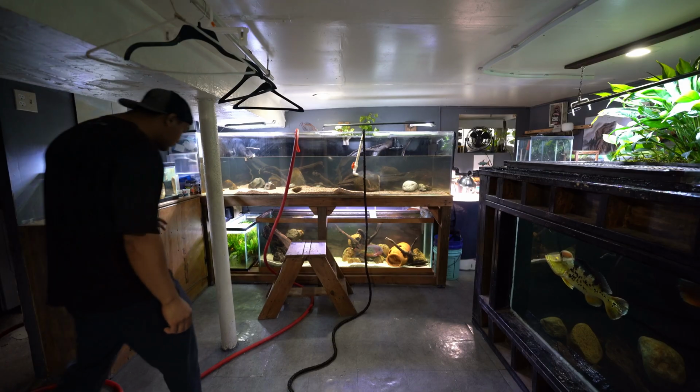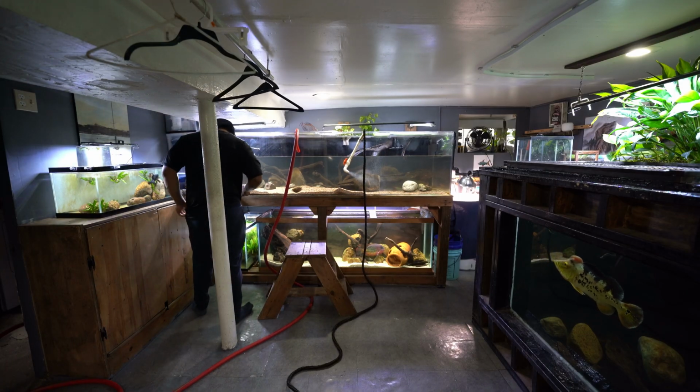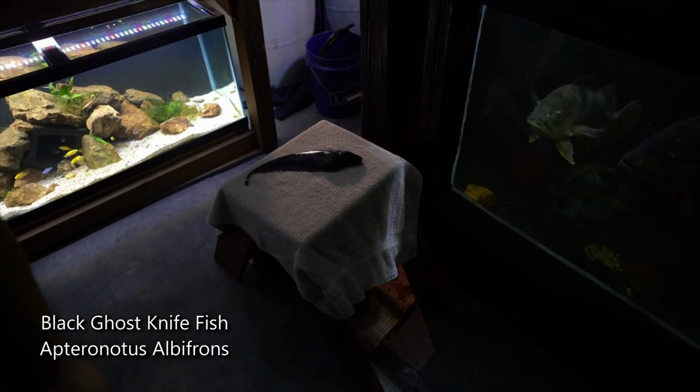Now, of course, I had my highs and lows throughout the year, and 2024 was not a year without loss. Early in the year, I lost my black ghost knifefish, one of the most unique fish in my collection.